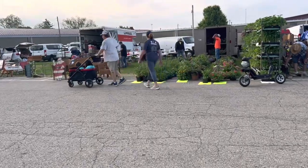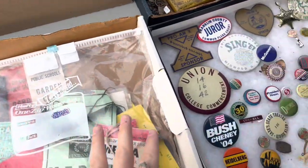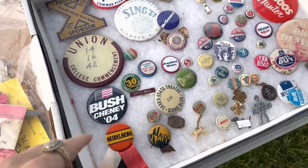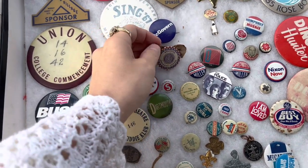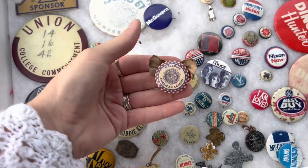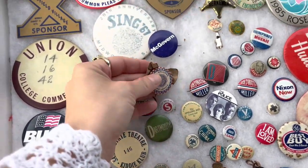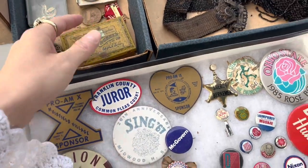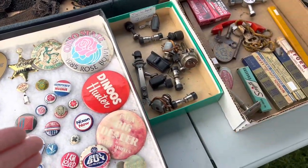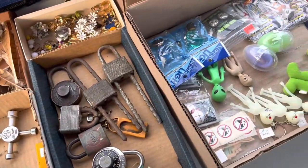You see it all over there? All this little stuff. I love looking through this stuff. All these old buttons. Look at this one. I like the little ribbon on that one. Welcome to American Legion. That's cute. I know I say cute a lot, okay? But I'm just trying to shop and I get easily distracted. So cute's the first thing that always comes to mind.